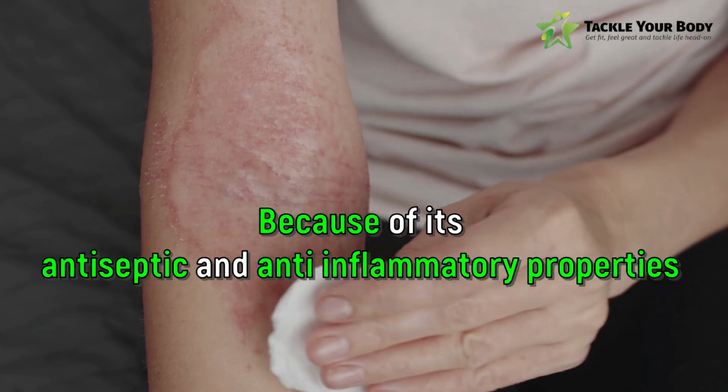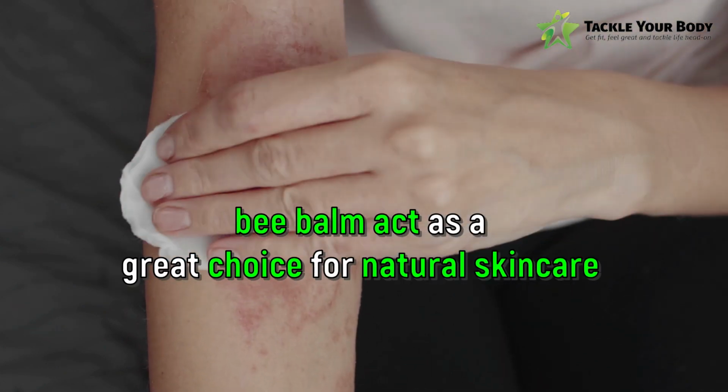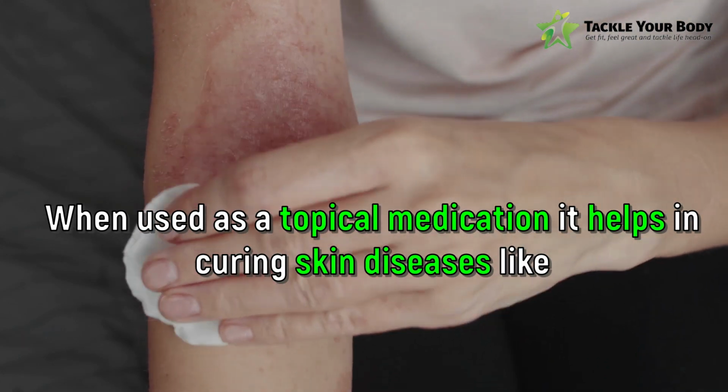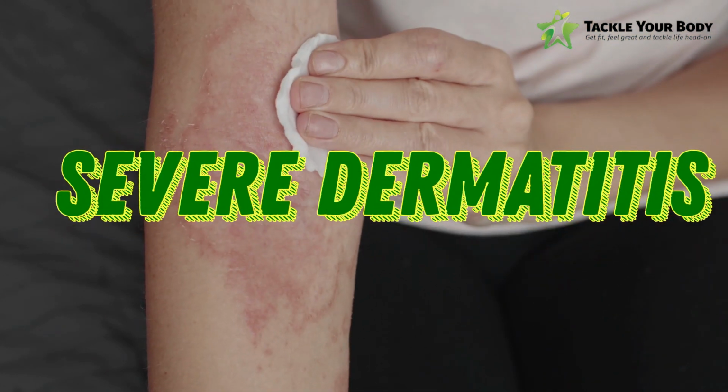Because of its antiseptic and anti-inflammatory properties, Bee Balm is a great choice for natural skin care. When used as a topical medication, it helps in curing skin diseases like eczema, psoriasis, acne, and severe dermatitis.